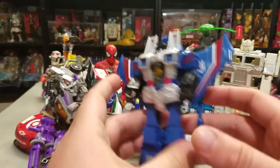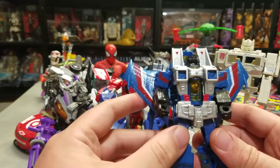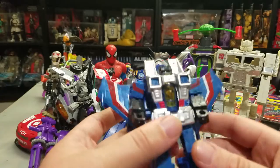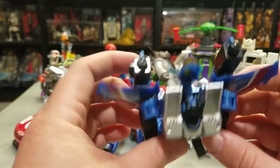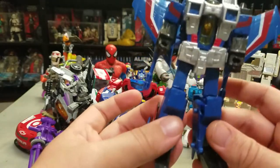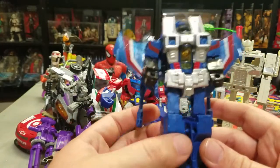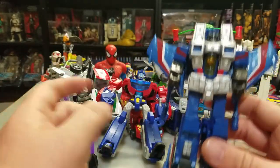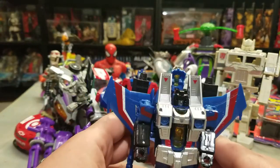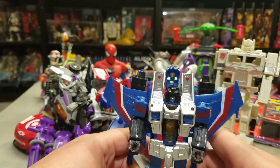So to go with my Starscream that I got, it's probably been about a year ago in one of these haul videos, I found a Thundercracker. This is a really cool figure. I like this mold a lot. I like these figures. Now all I need to do is find a Skywarp version of this. And I will have all three Seekers. It'll be the only line that I have three Seekers in.